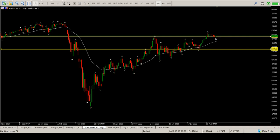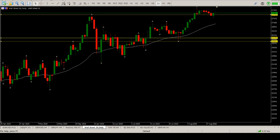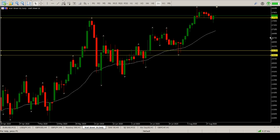So that bar there on the daily, for me, is a pretty strong bullish signal. The trend is up, we consolidate, and then we have the buyers step in. They stepped in off this little, I'm just going to use a square here. They stepped in off this previous high on this daily bar, which is basically a little gap.